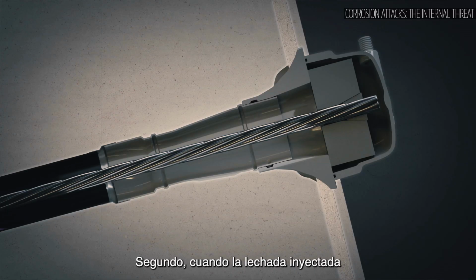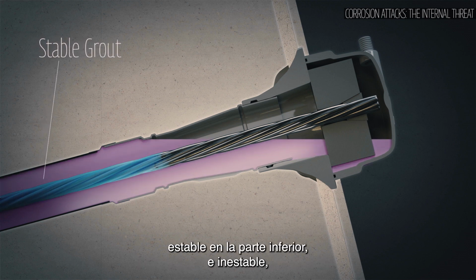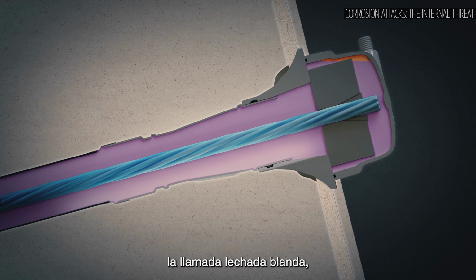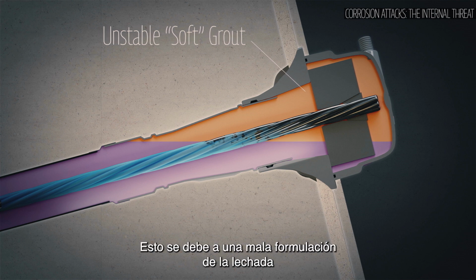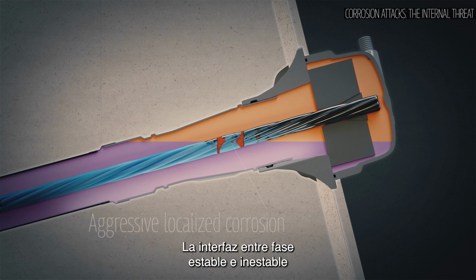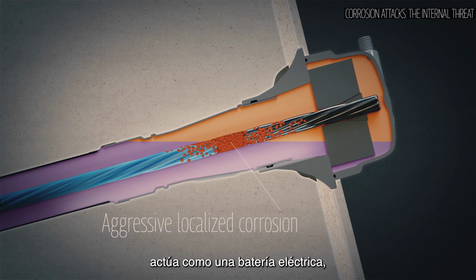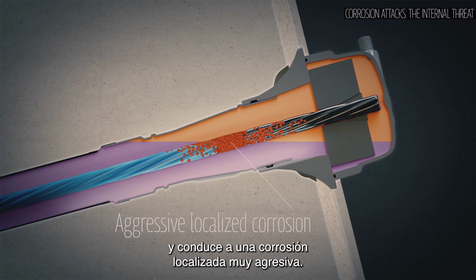The second occurs if the grout separates during injection, splitting into two parts: stable grout at the bottom of the tendon and unstable grout, also called soft grout, at the tendon's high points. This phenomenon is due to inadequate formulation of the grout and/or poor grouting procedures. The interface between the stable and the unstable grout acts as an electric cell, a battery in other words, which causes the flow of an electric current and leads to a very aggressive localized corrosion of the strands.